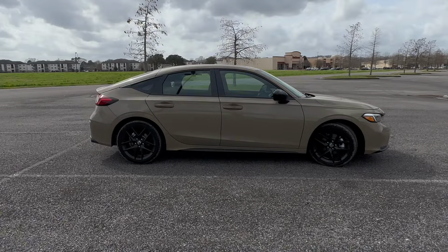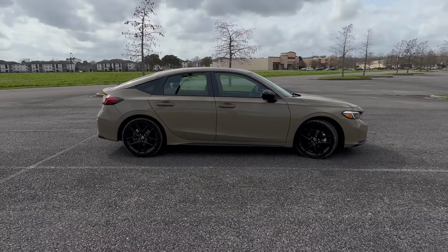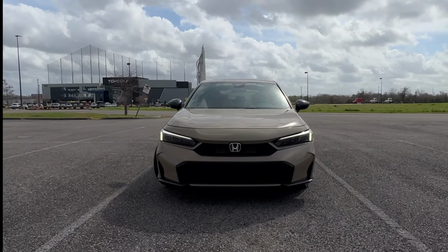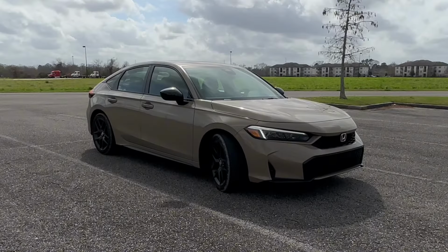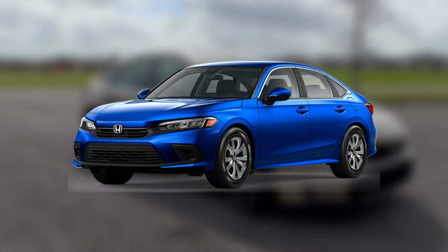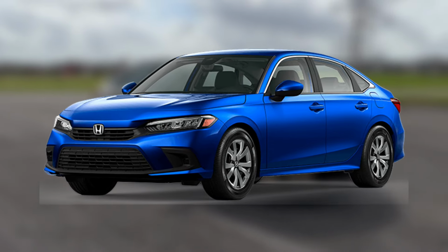Moving to the outside of the car, we gotta talk about how the exterior looks. The fog lights were replaced with functional air vents on the 2025 Civics. While it would have been nice to keep the fog lights, at least the air vents are functional, and there isn't an empty fog light shell on the lower trims.